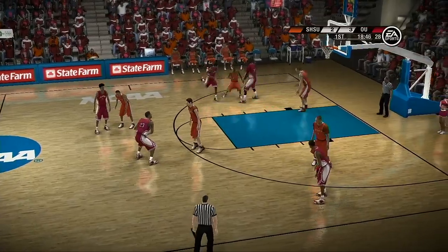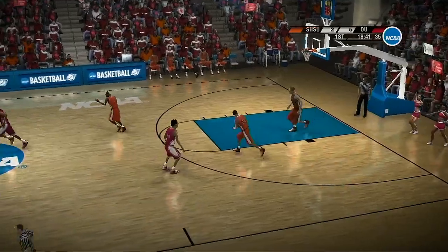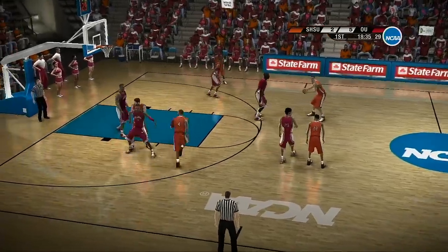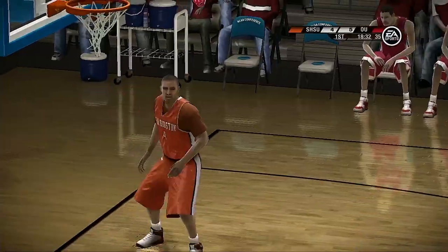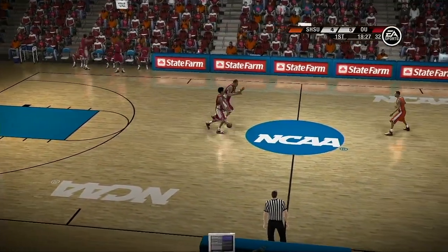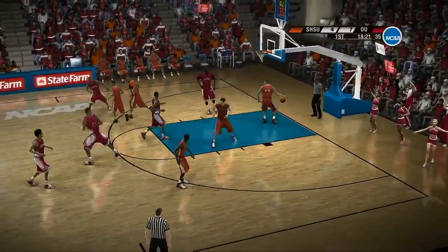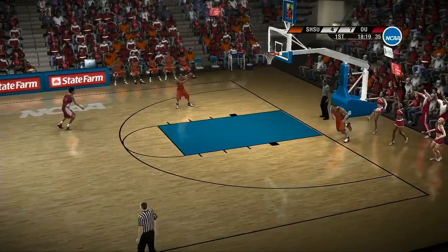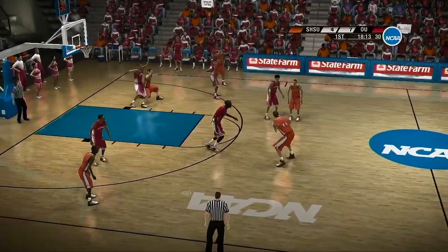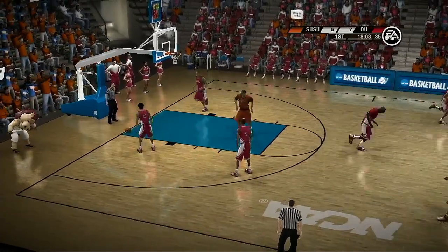Move it around the perimeter. Top of the circle, they work it around the perimeter. Isolated on the outside, they work it around the arc, looking for the open jumper. And he scores despite the hack. Down inside, jumps in. Great play to take that to the basket. Work it around the arc. Wow, what hops, baby, what hops.